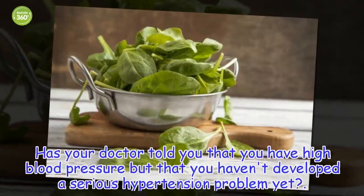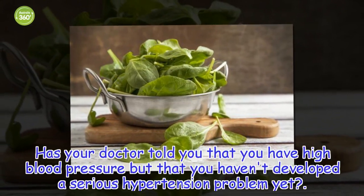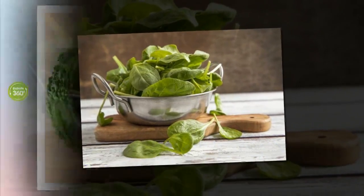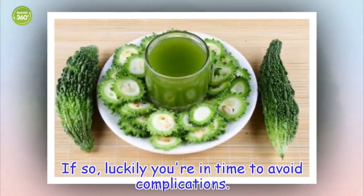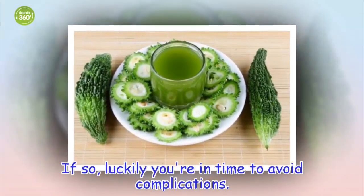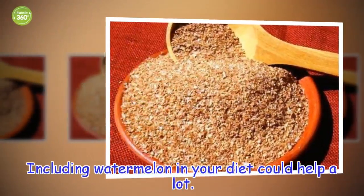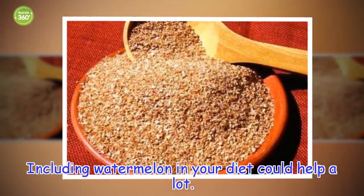Has your doctor told you that you have high blood pressure but that you haven't developed a serious hypertension problem yet? If so, luckily you're in time to avoid complications. Including watermelon in your diet could help a lot.